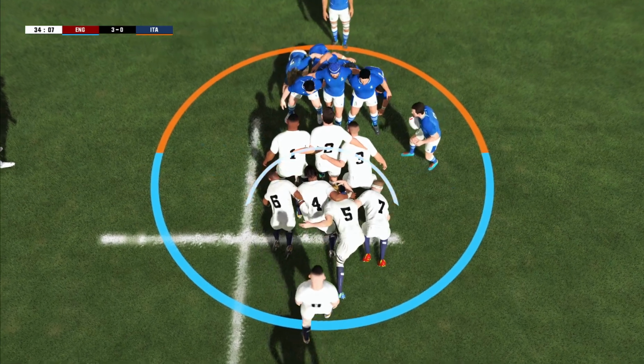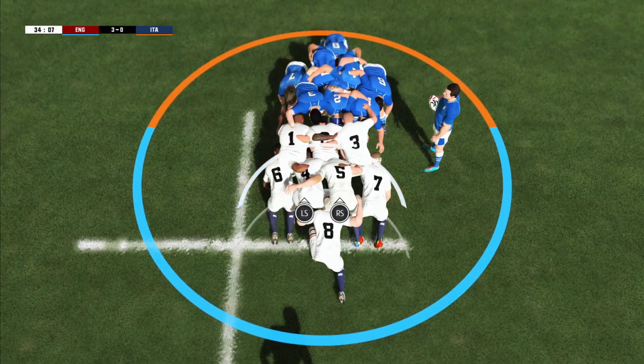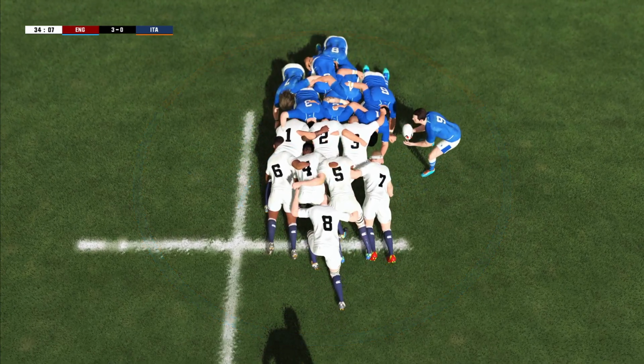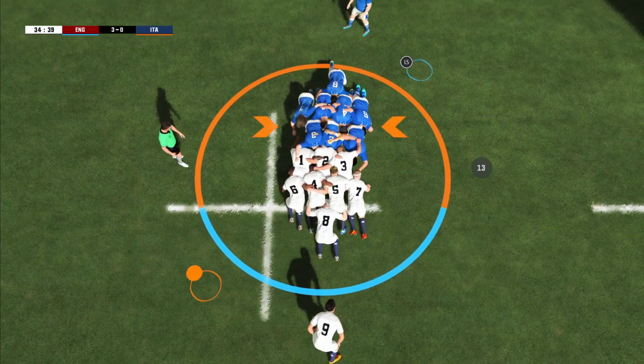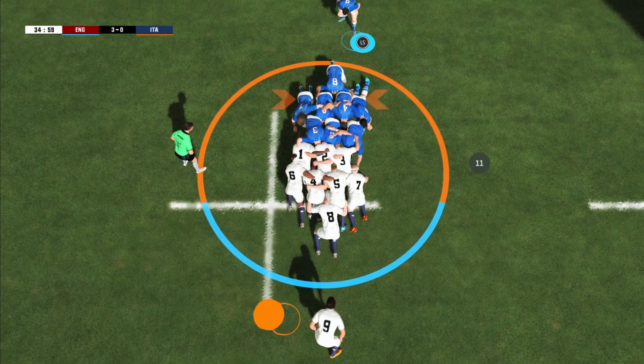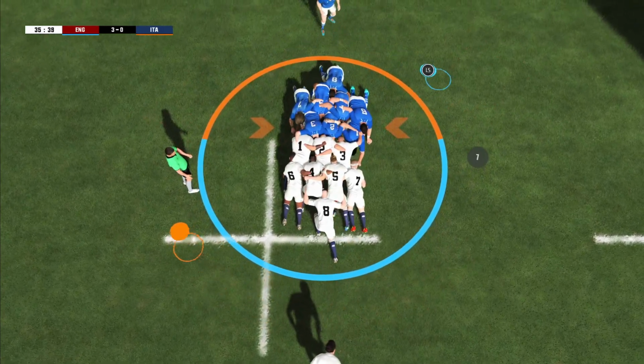Italy will be incredibly happy with this performance so far, even though they conceded the 3. Joe Marchant going for that early drop goal seemed like a bit of a weird decision, but looking back at it, it might have been an absolutely brilliant move to just keep them in the lead on the scoreboard as we go towards half-time. England go for that big shove.